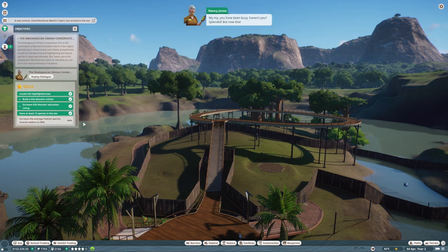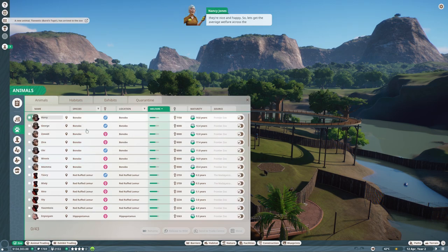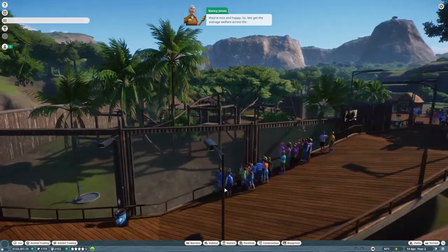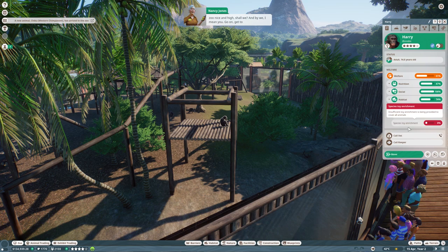My, my, you have been busy, haven't you? Splendid! But now that you've adopted all these lovely new species, we need to make sure they're nice and happy. So let's get the average welfare across the zoo nice and high, shall we? And by we, I mean you. Go on, get to it!